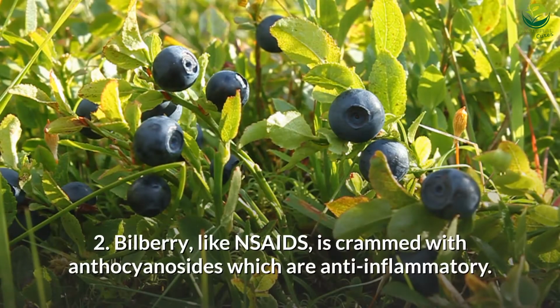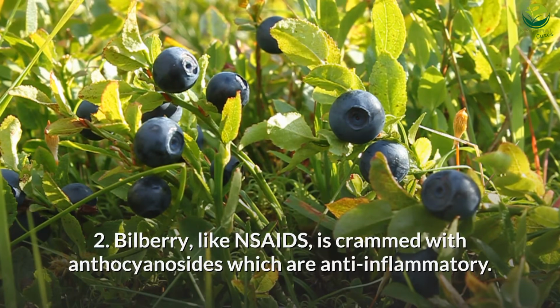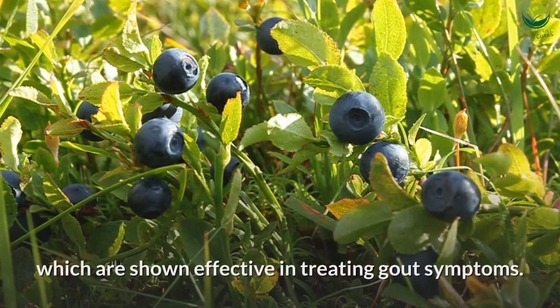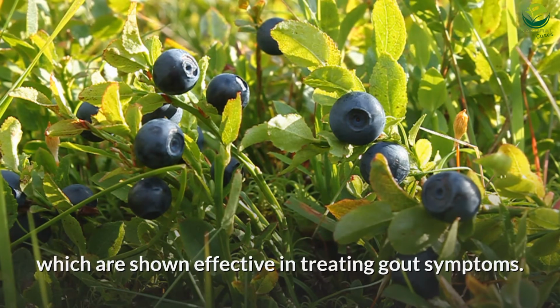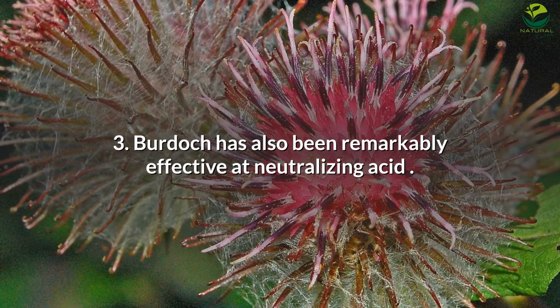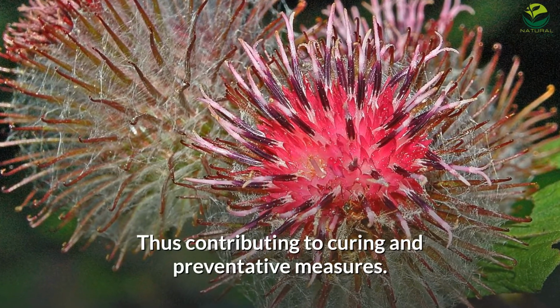2. Bilberry, like NSAIDs, is packed with anthocyanosides which are anti-inflammatory. Additionally, bilberry also contains flavonoids which are shown effective in treating gout symptoms. 3. Burdock has also been remarkably effective at neutralizing acid, thus contributing to curing and preventative measures.